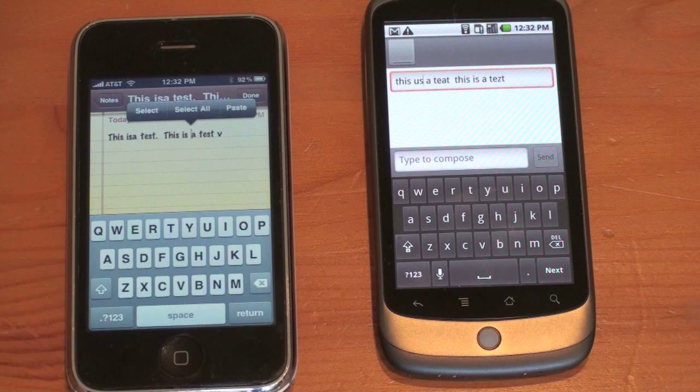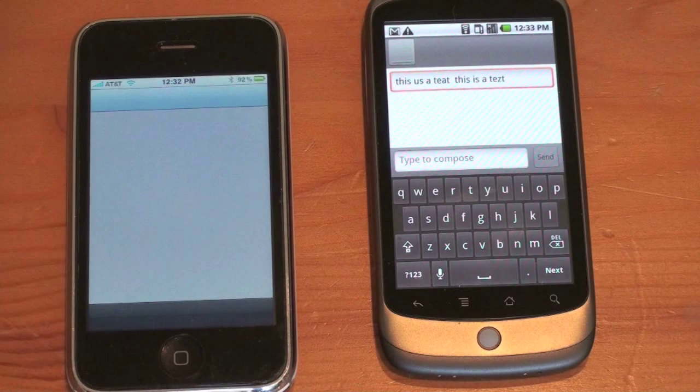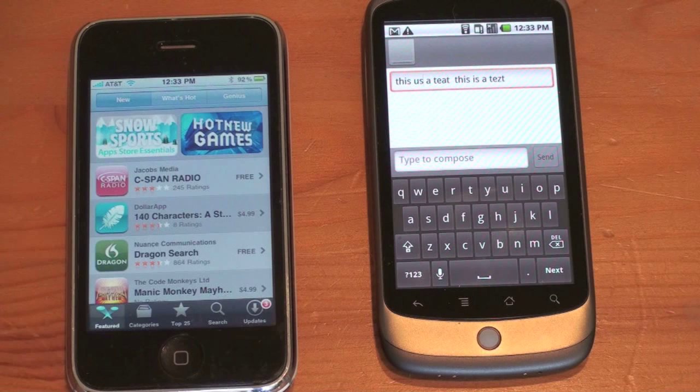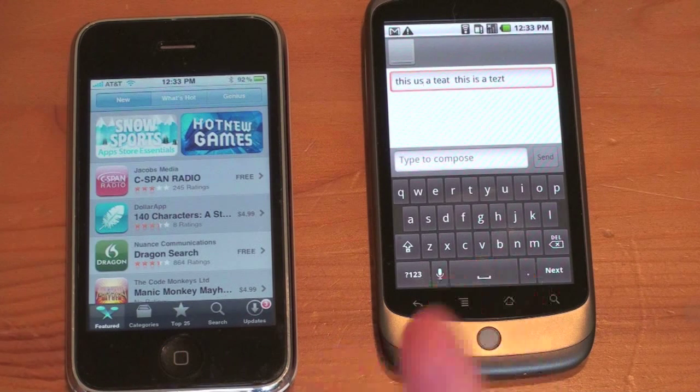Apps are a huge deal for the iPhone and Android, and they've both got thousands and thousands of choices. So you guys have probably seen the App Store on the iPhone. Let me show you what that looks like. There are right now well over 93,000, I believe close to 100,000 even, applications. The way the application store is set up is pretty simple. You can view by new, what's hot, or genius features. Check out by categories, top 25. And there are a ton of applications ranging from free to very expensive. They certainly add a lot of additional functionality to the phone. And when it comes to app stores, there's really nothing better than the iPhone, in my opinion. But Android Market is a very close second, offering many, many more free applications.